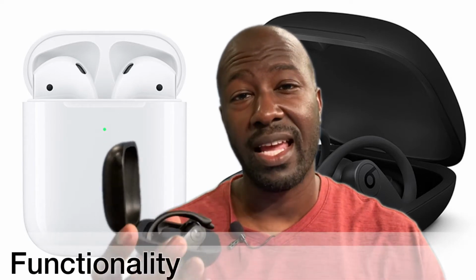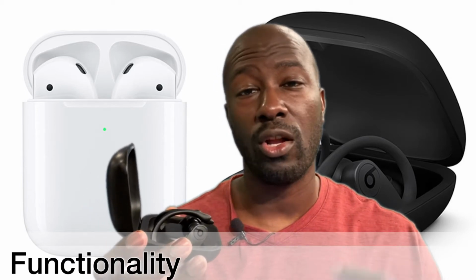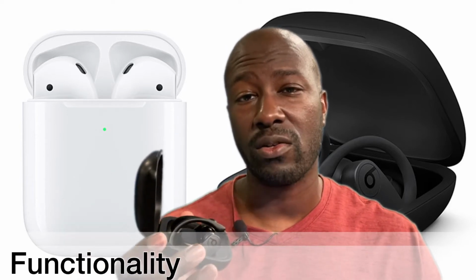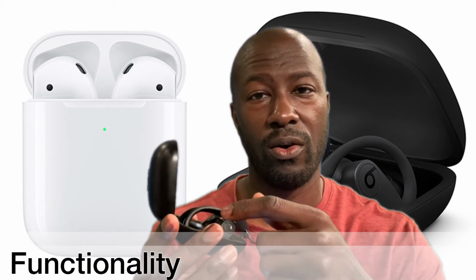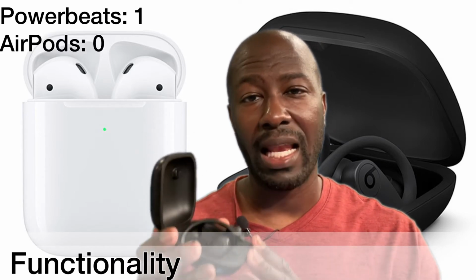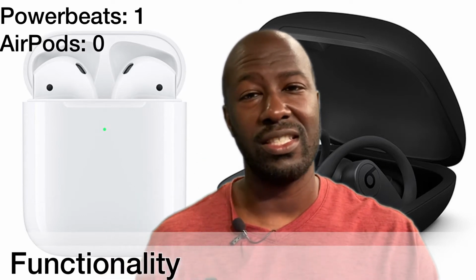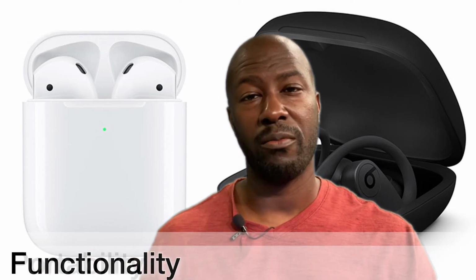The Powerbeats have the ability to switch songs, to end phone calls, to raise or lower the volume on that phone call or on that phone, or switch back and forth between songs. You can do all of this with actual clickable buttons that are on the elongated part of the wireless headset. So to me, that functionality point has to go to the Powerbeats, because that functionality just doesn't truly exist with the Apple AirPods. So point for the Powerbeats.